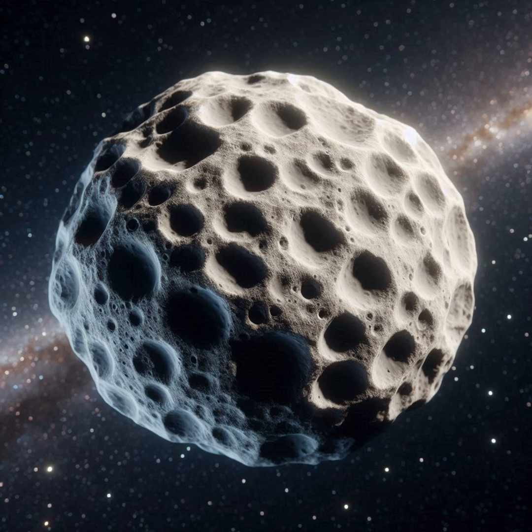Deimos is a bit of an enigma, isn't it? I mean, we're not even sure where it came from. Is it a captured asteroid or a chunk of Mars itself blasted off in some ancient cosmic collision? Both are valid possibilities. And the data Hera gathered might help us unravel that mystery.